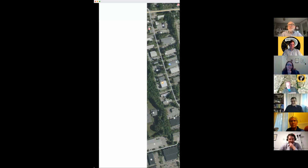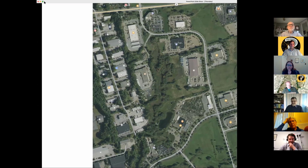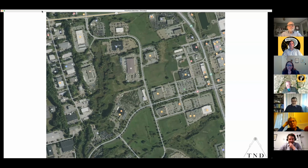Well, let's see if I can figure out how to use two screens on one. And if you're interested in any of the images that we showed on Wednesday night or the official map, I've got them. Can everybody see an image of Taft Corners? Yes.